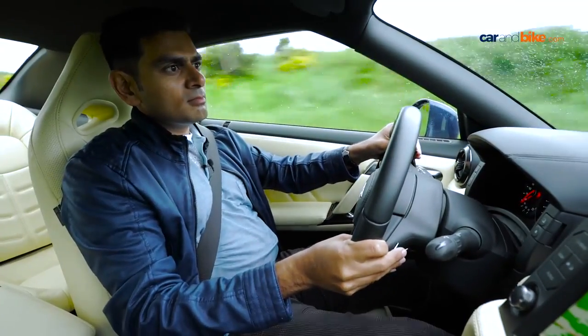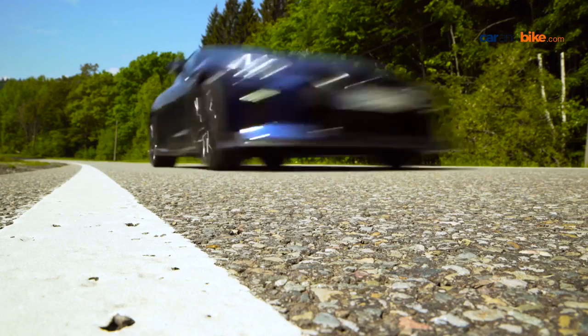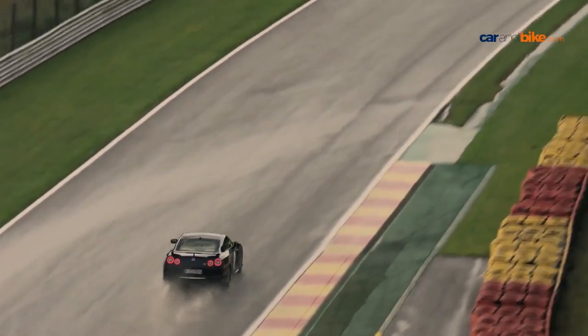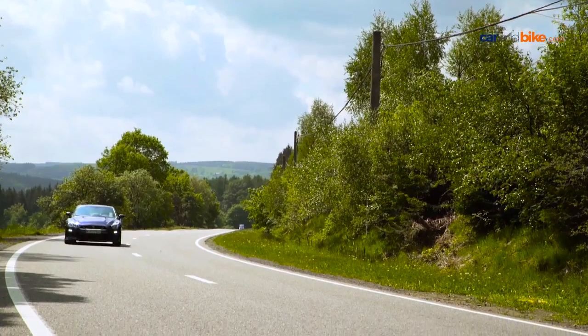Luckily for me, I still had time with the GT-R back on the road. I drove the car for over 300 kilometers in rainy and very miserable conditions, and yet not once was the cabin lacking in comfort.